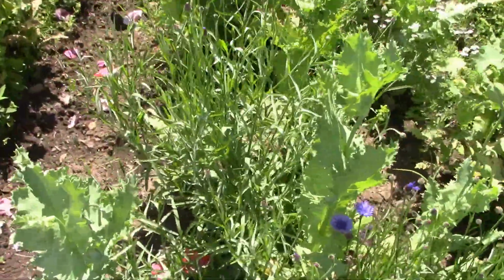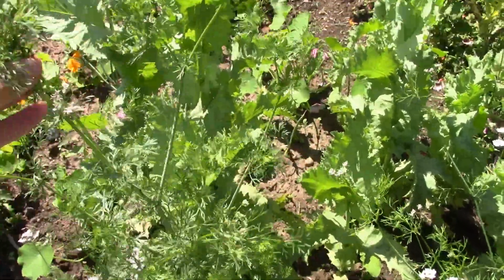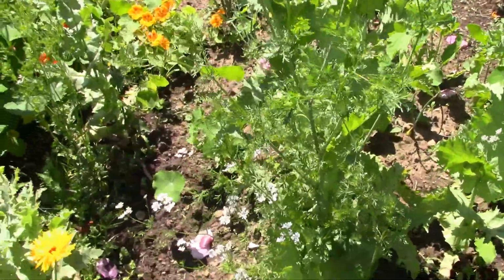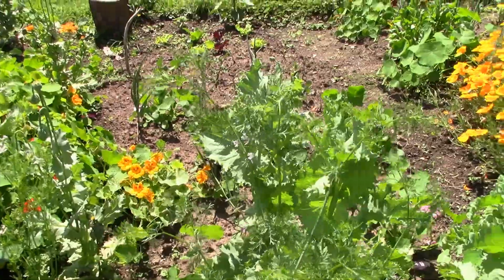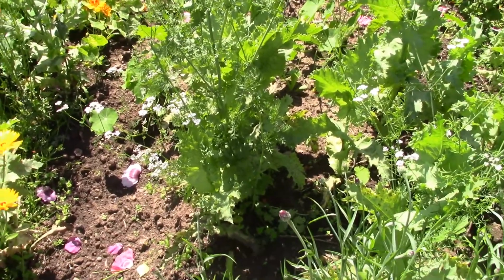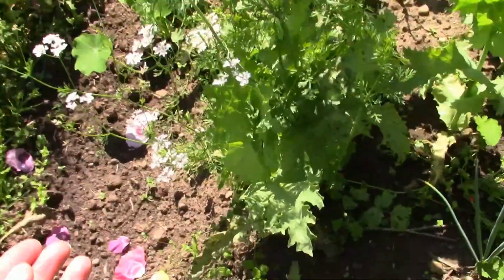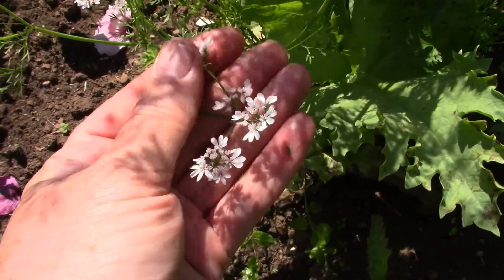I've also got some coriander here. You see it? This is just self-sown from last year. Coriander grows better in the winter when it's cold. When it's hot like this, it goes straight to seed. It doesn't last long, but I just leave it because look how pretty the flowers are. Look at them.